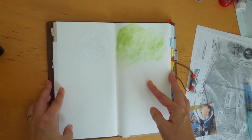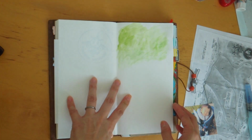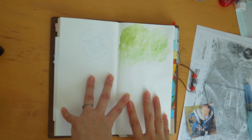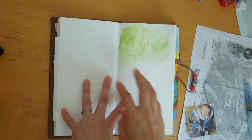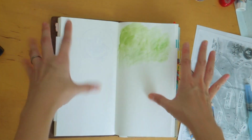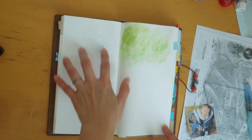So I wanted to document my mountain trips. We went mountain climbing twice in the past several weeks, so I wanted to just do both trips on one page spread, or two page spread here.